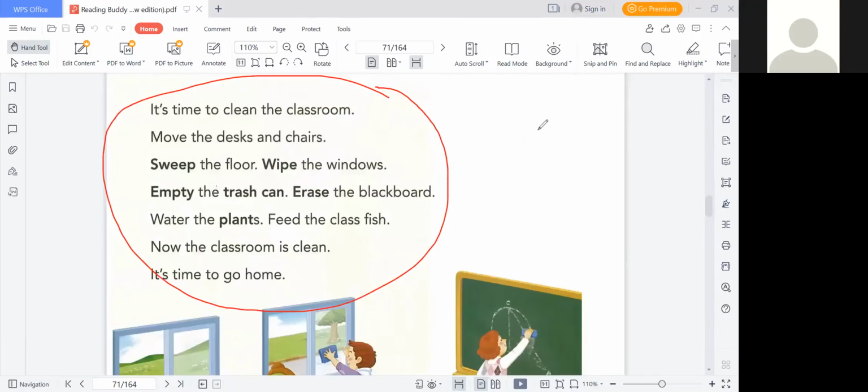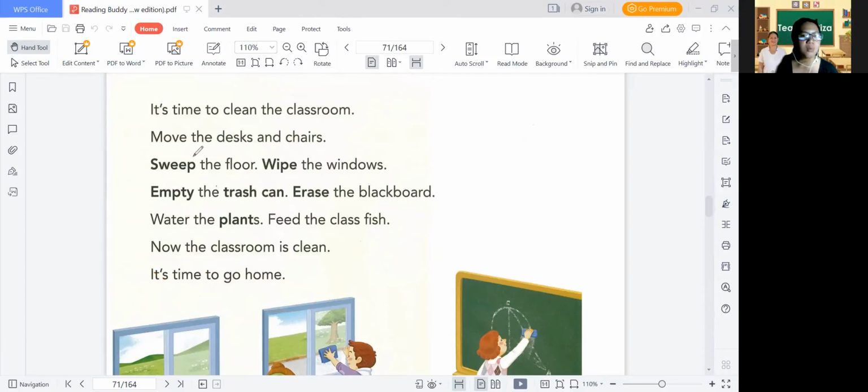Okay. It's time to clean the classroom. Move the desks and chairs. Sweep the floor, wipe the window, empty the trash can, erase the blackboard, water the plants, feed the fish. Now the classroom is clean. It's time to go home. Okay, very good. So these are the bold words.